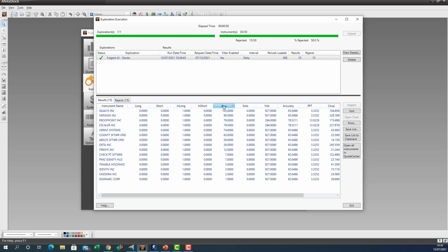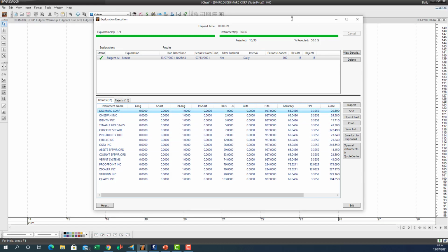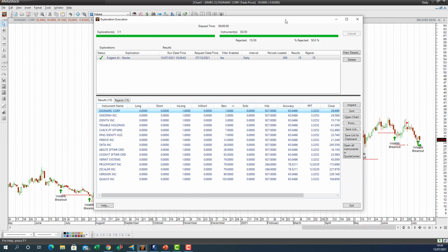So I'm going to sort the columns here from most recent to older, and Digimarc Corp. I'm going to drag this off. Takes a while to load. There we go.